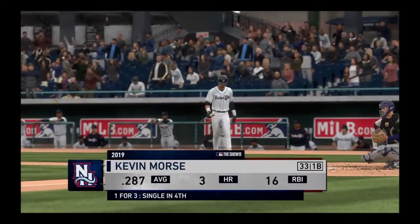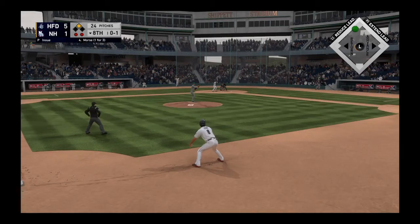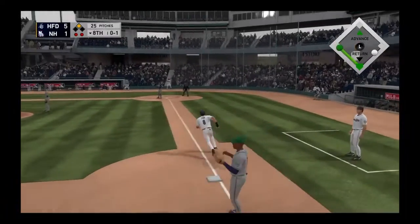Striding into the box, Kevin Morse. And they're down to their final 4 outs here, Dan. Yeah, that's not looking too good for them right now, Matt. They've got a significant hill to climb, but they've got to take it one bat at a time. A couple of guys get on, and then who knows what could happen.